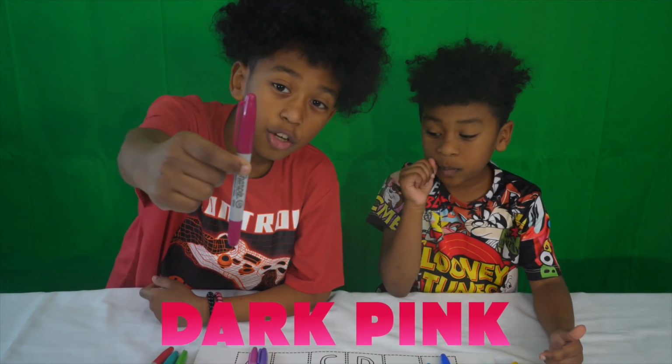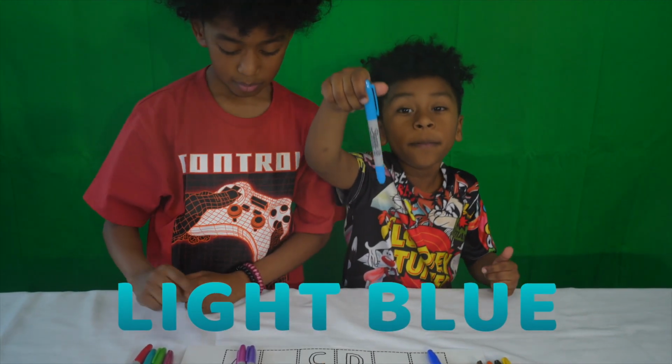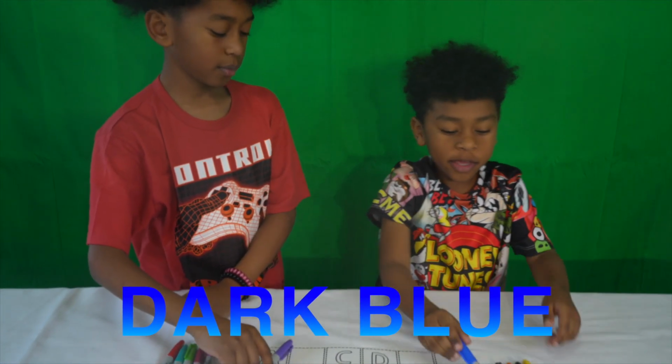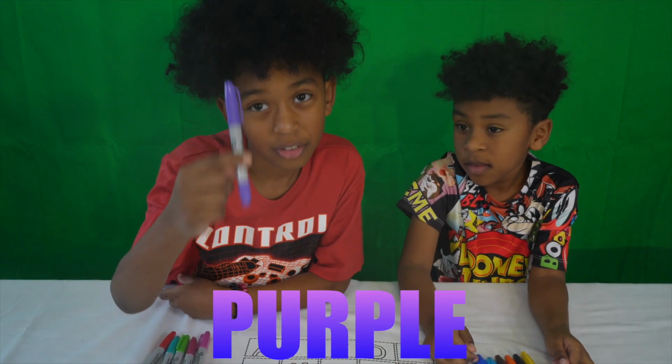And this is the color dark pink. This is the color light blue. This is the color light pink. This is the color dark blue. And for the finale, this is the color light purple.